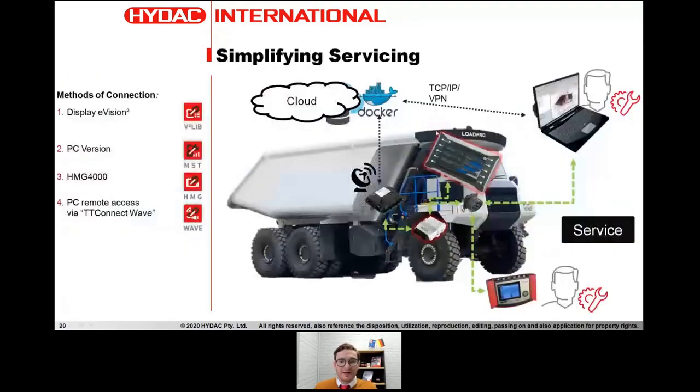And we designed this with serviceability in mind. So using the gateway, we're able to connect to the servicing, and we're also able to push data down to the machine. So we have a number of different ways we can service the machine, especially if they're in remote areas. There's a large amount of these manufactured around.